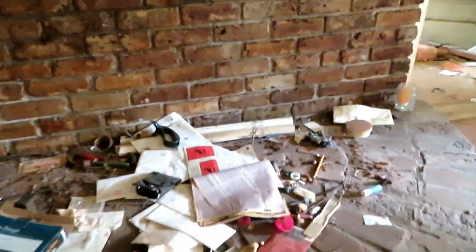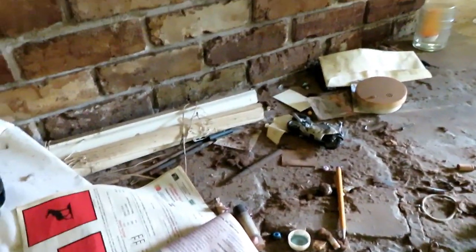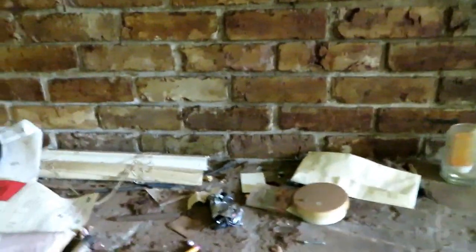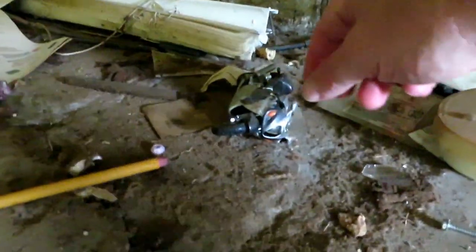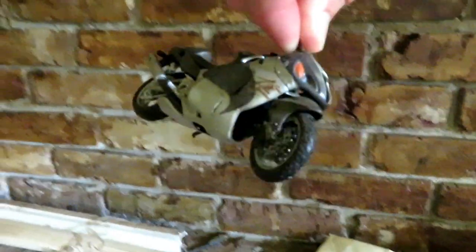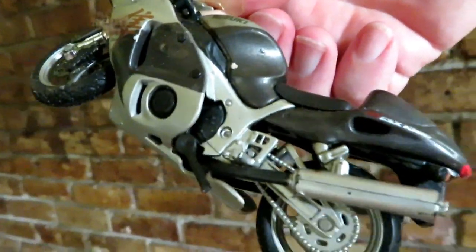There's a lighter. Some cigarette butts. Yeah, there's like a little motorcycle. So there was definitely a kid in the house. Yeah. I had one just like that. Really? Yeah, exactly. Identical to that when I was a kid. Nice. Suzuki.